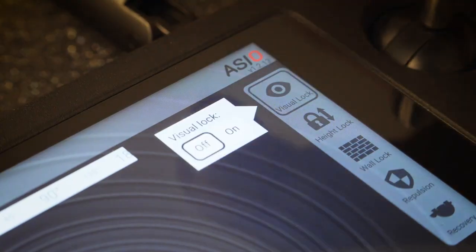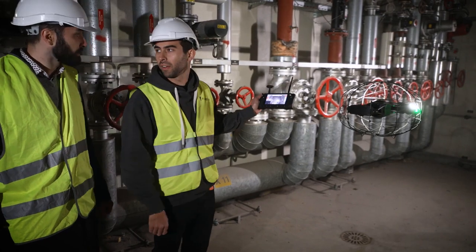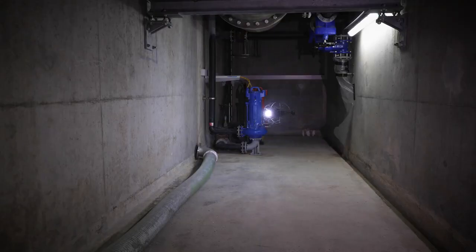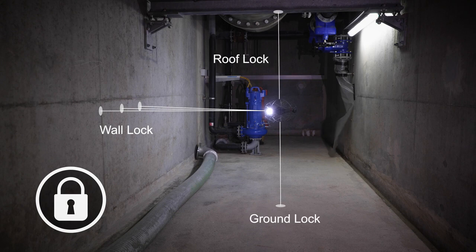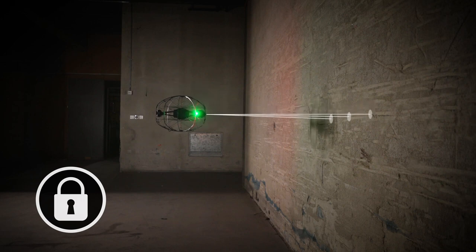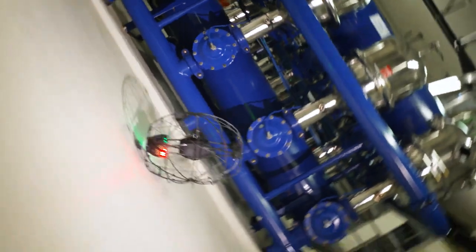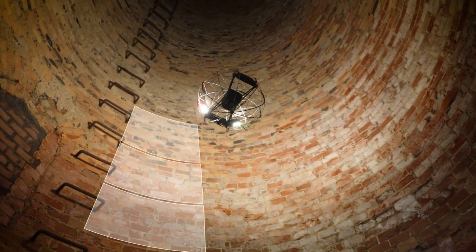Fly more easily with ASIO Pro Assist modes. Lock your position with visual lock in GPS-denied environments. Keep a fixed distance to obstacles with wall lock, ground lock, and roof lock. Easily recover the drone with the turtle mode. Take the perfect dataset and photogrammetry mode for digital twin generation.